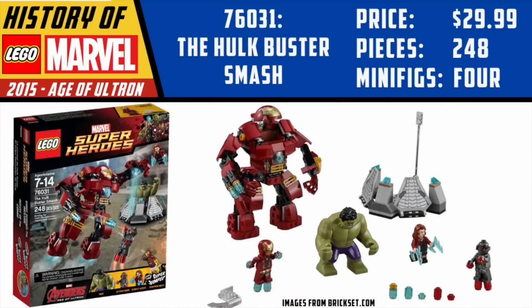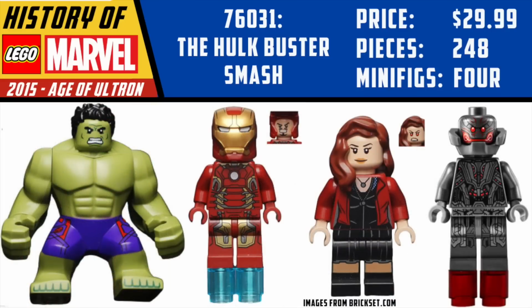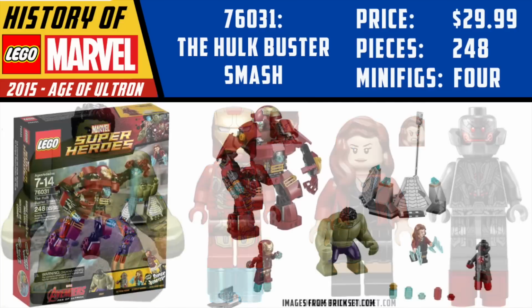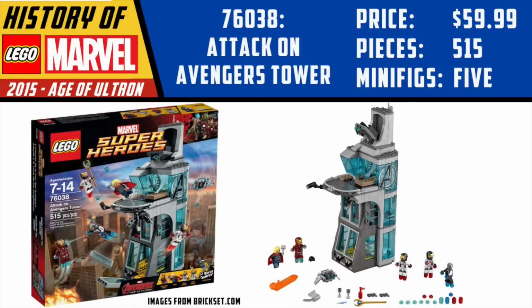Next up is the Hulkbuster Smash for $29.99. This one had 248 pieces and 4 minifigures. The first ever Scarlet Witch. We got an Ultron Prime, another Iron Man armor variant, and another Big Fig Hulk, which was cool because this time he had some leg printing on those purple shorts. Very, very cool addition. Next up is the Attack on Avengers Tower.